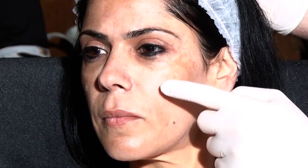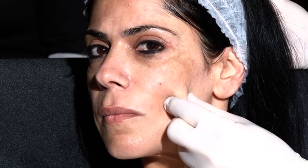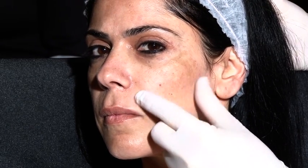So we started talking, and she told me that in the past, about a year and a half ago, she had some thick hyaluronic acid injected into her cheek, and she really liked the result. And she'd also had some Radiesse injected into her mandibular line to create a little bit more definition. And when we were talking, and when I was feeling, I was actually noticing that she has quite lax skin.